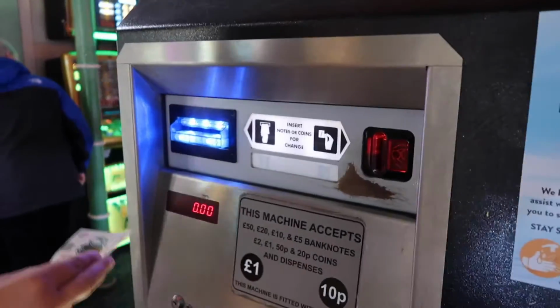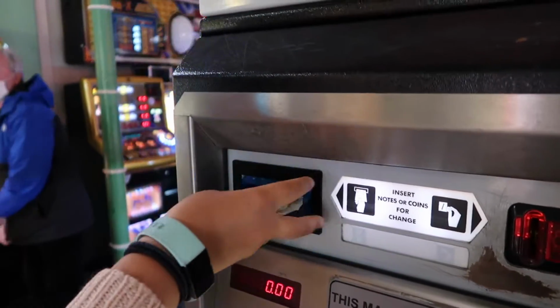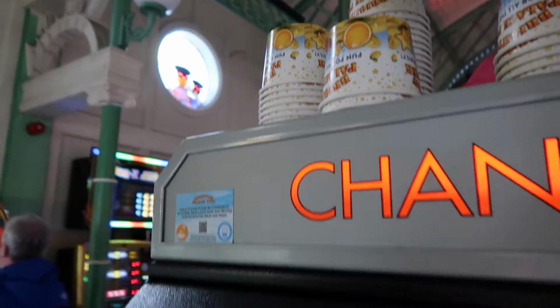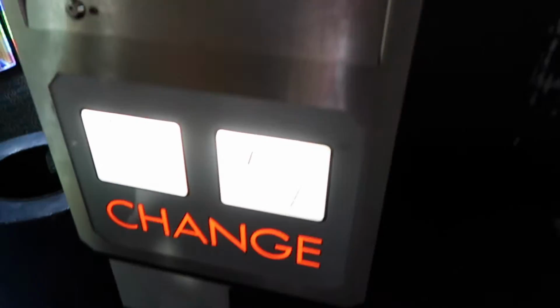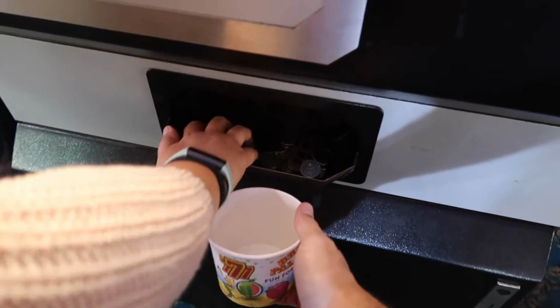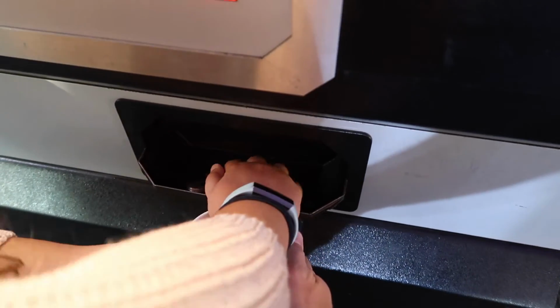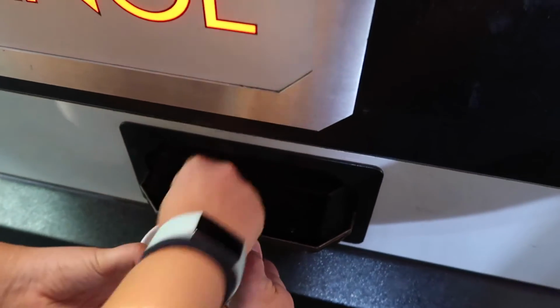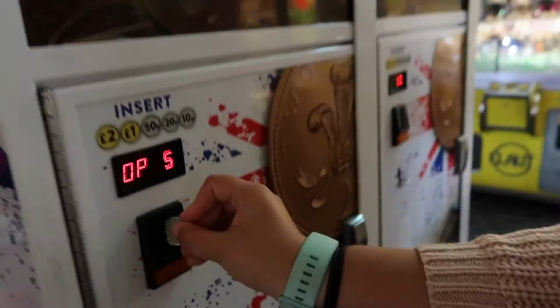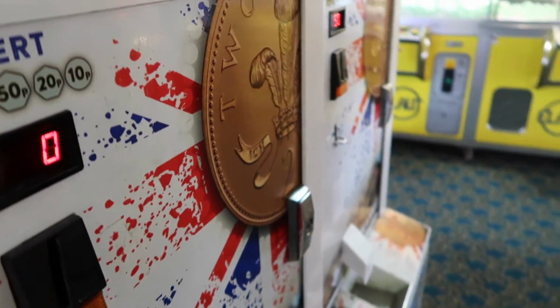So in order to be able to go on the machines, you need some money. Let's put £10 in here. Take a little pot, and wait for it to all come out. So they've given us a selection of 10p's and pound coins. So now you go to a different machine and put your 10p's in, or your pound coin.